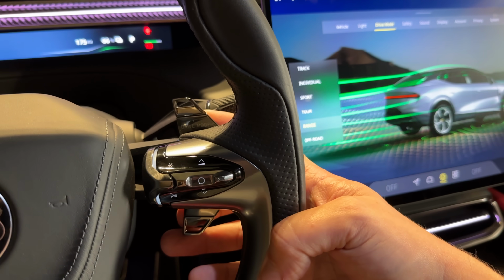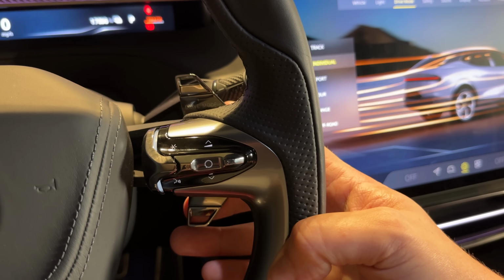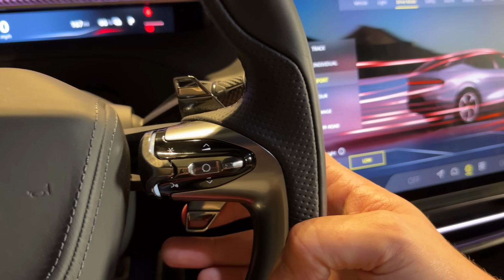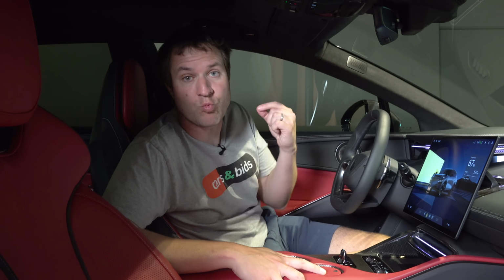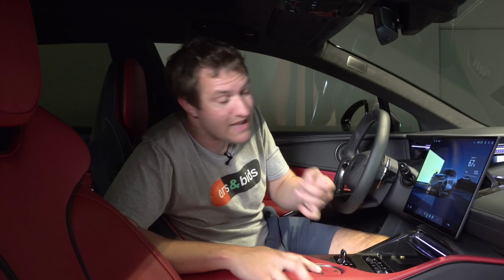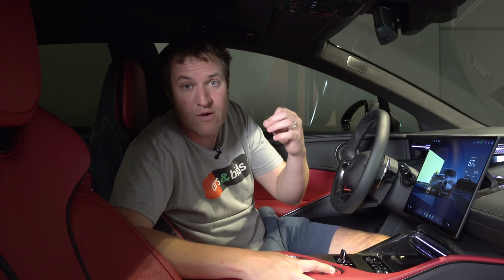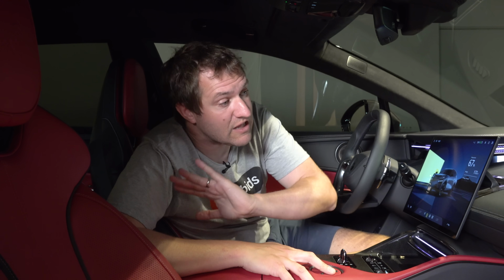You can cycle through the different drive modes by going up and down, and they'll appear both on the center screen and on your driver gauge cluster screen to let you know which drive mode you're in. Now, one interesting thing worth pointing out, if you go into range mode to maximize your driving range, that puts the car in front wheel drive only. It obviously also limits power. It closes up those triangles in front to maximize aero, but it also goes into front wheel drive only to maximize range, which is an interesting measure to take to get the most miles possible out of your Eletre.